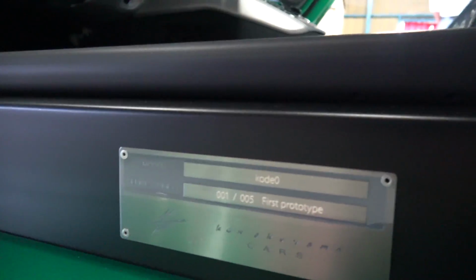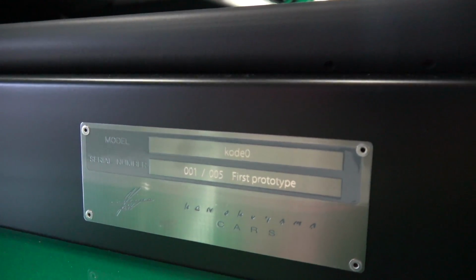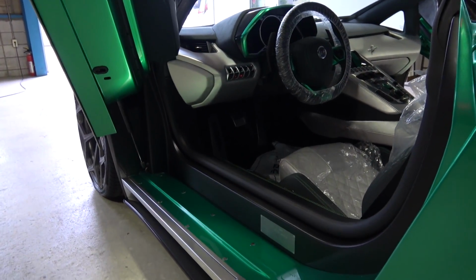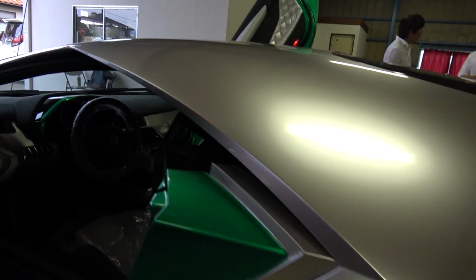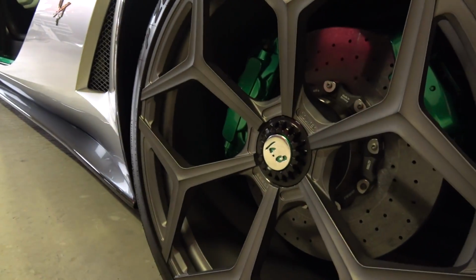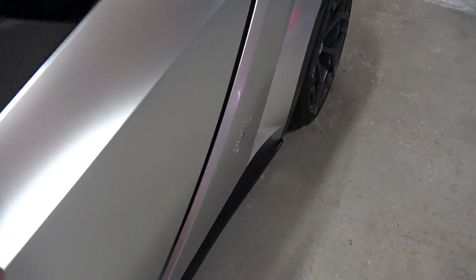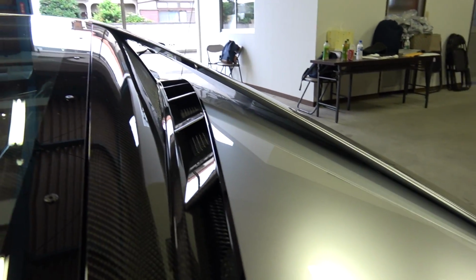It's getting a little cramped. Here's the plaque in question right over here. Boom. 1 of 5. First prototype, Code Zero. Cool. I really am digging the candy green interior. What a contrast to the chrome and the metallic silver on the outside. And of course, check out the wheels and the green calipers. Ooh, look at that. It's got KO. Close these doors. Oh, by the way, you guys gotta check out this design feature right here. Look how it just curves from one end all the way over here.